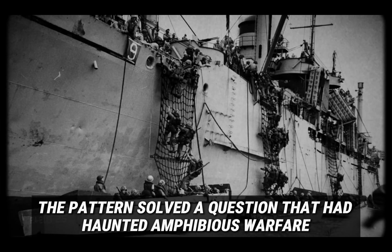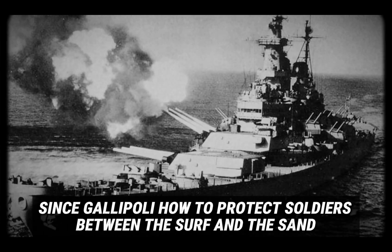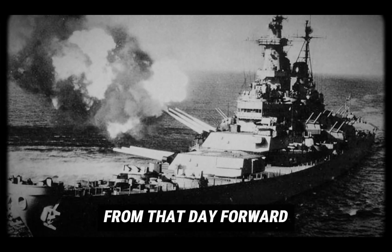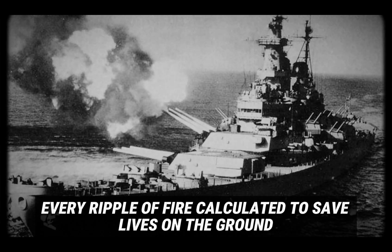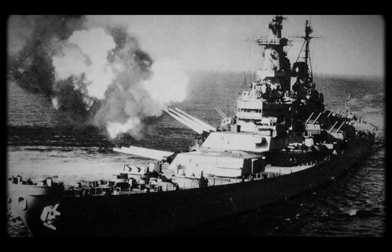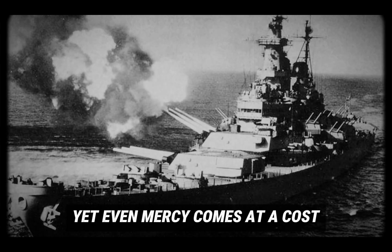The pattern solved a question that had haunted amphibious warfare since Gallipoli: how to protect soldiers between the surf and the sand. From that day forward, the destroyers became the infantry's invisible shield, every ripple of fire calculated to save lives on the ground. Mathematics had become mercy. Yet even mercy comes at a cost.